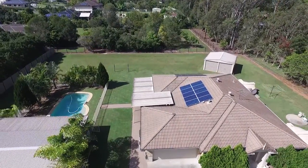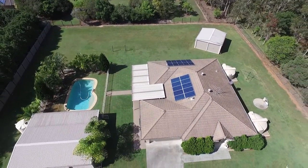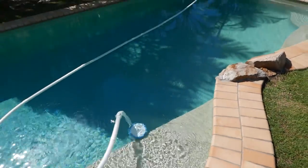So we've entered the property at 53 to 55 Tinney Road, and as you've seen from the beautiful driveway in, perfectly manicured lawns surrounding the home, the pool, the sheds, a magnificent property.